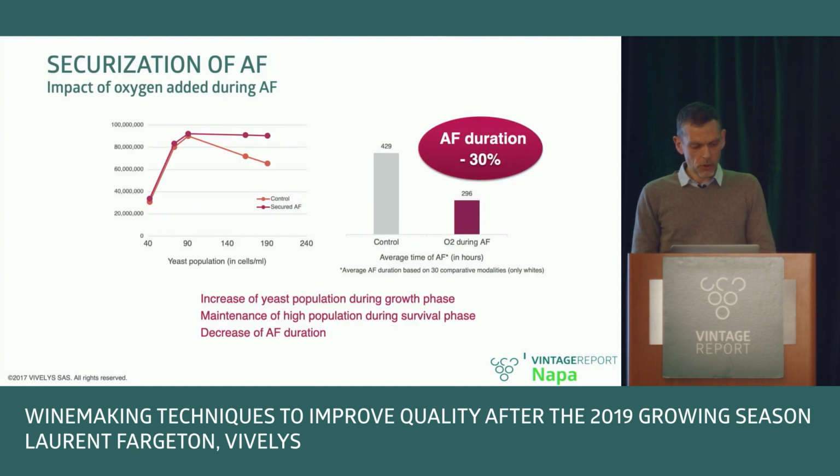If we go into further detail on the first impact during alcoholic fermentation, the first impact of oxygen concerns the fermentation kinetics. Here on the left, we can see the impact and evolution of the yeast population between a control and an oxygen-added modality. The control is in orange and the oxygen-added modality in purple.